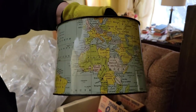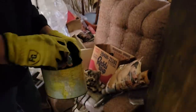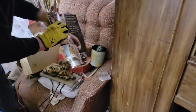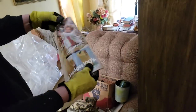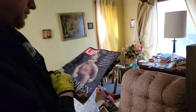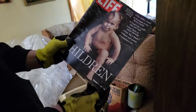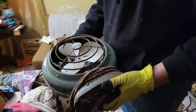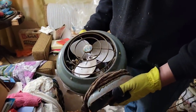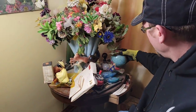It's an old little tin litho trash can. You got the whole world on there. Got the whole world in your hand. We got Life magazine. Where's this one? See this Life magazine? Oh, here we go. 1971 Life magazine. Check out this. Is that a cool fan or what? Mm-hmm. The old Bornado. So back here we have some. We got a nice tin litho globe.